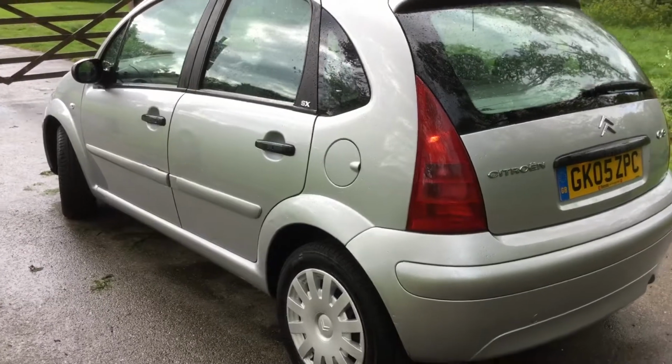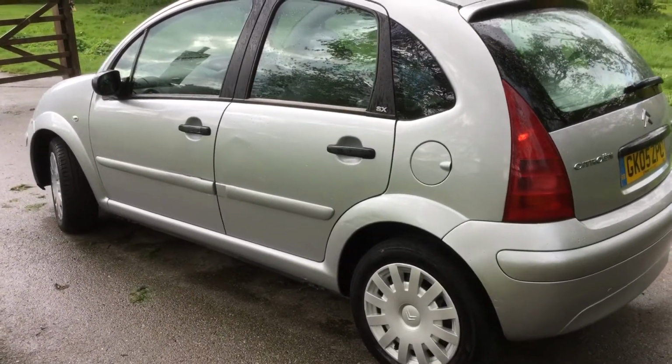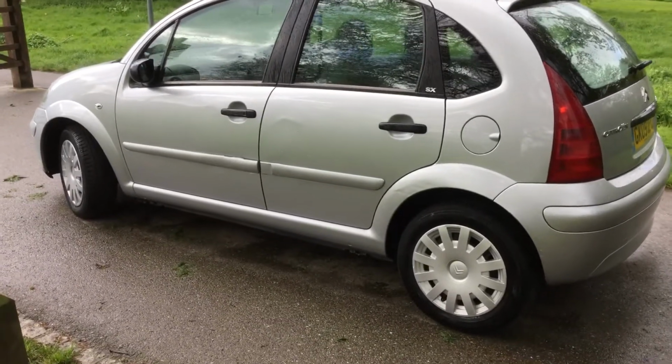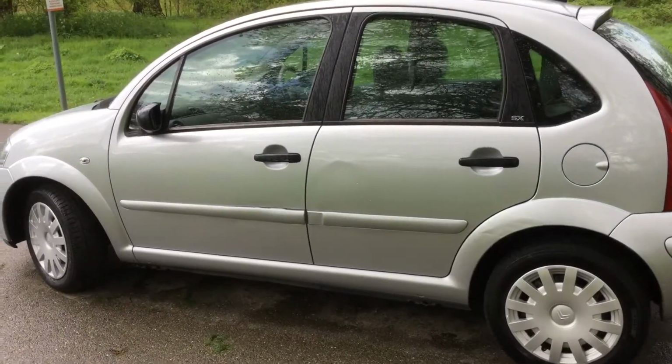So what have we done to the car since we brought it in? We've put a brand new clutch in the car, no cheap makes or anything like that. Quality clutch. We've got the old clutch so we can show you it's been replaced. We've given the car a full service as well.